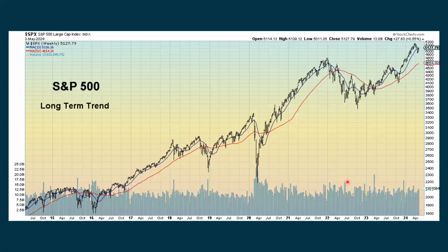Then we look at the long-term trend, and this is a weekly chart of the S&P, and I have a 13-week, that's in blue, and a 50-week, that's in red, to show the really long-term trend is still up, and we're just coming back up to the 13-week moving average. If we can break above that, that would turn things more positive.